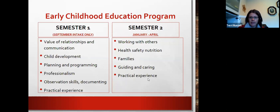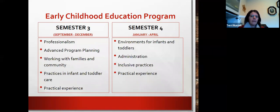And again, a practical experience. All of our semesters contain a piece of practicum, and each semester we expect more and more, and you do more and more in each practicum experience. Any questions on semester one and two? Okay. So semester three starts again in the following September.